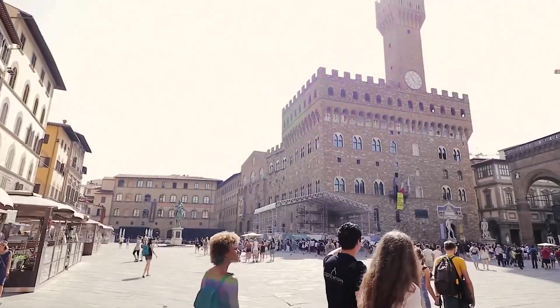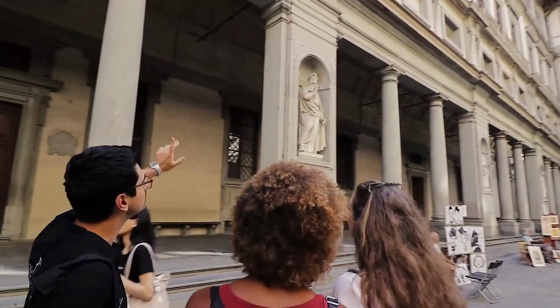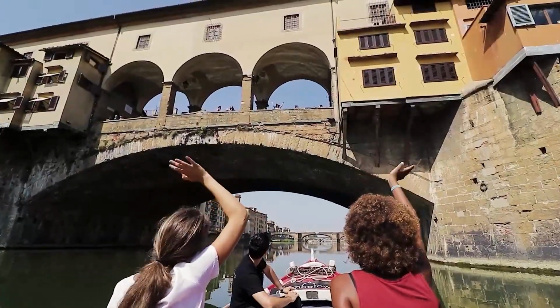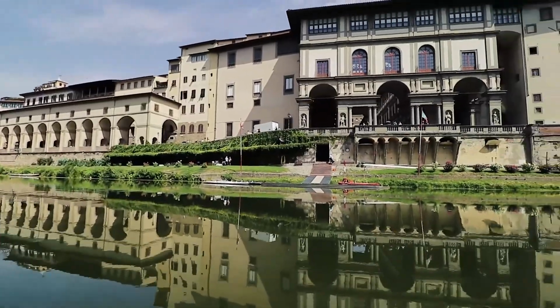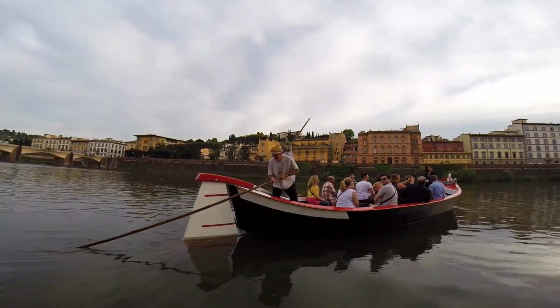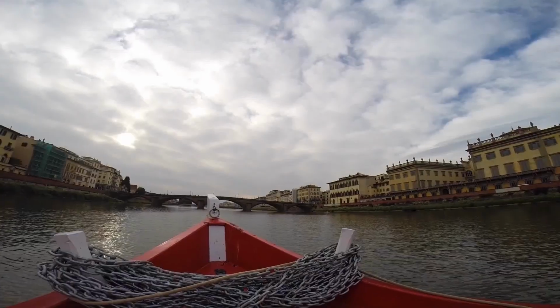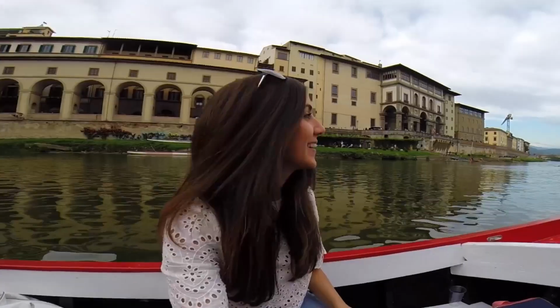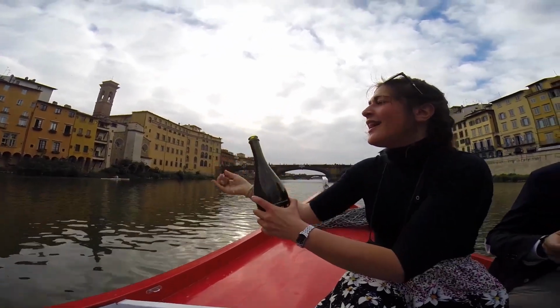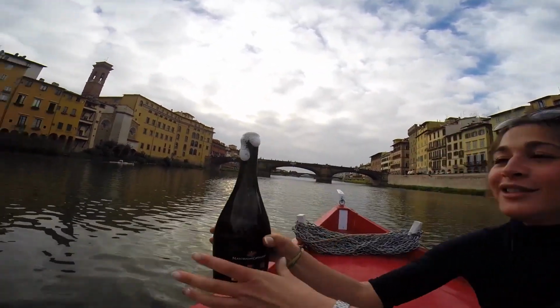Number 2. Arno River. The Arno was extremely important in Florence's economic development between the 12th and 14th centuries, because many work sectors required water, like mills, for example. The Arno flows beneath many bridges in Florence, providing a sense of continuity to the city. It feels more refreshing to tour on the water than to roast in the Florence sun.